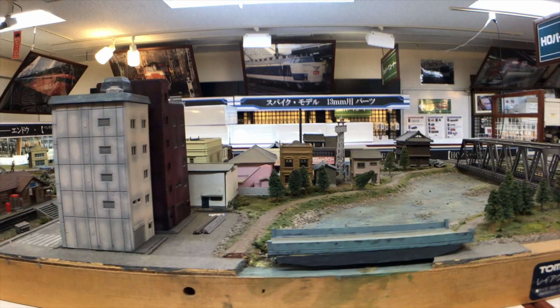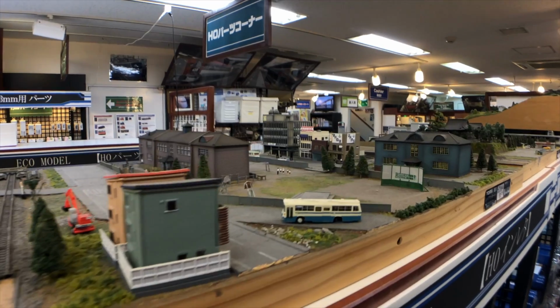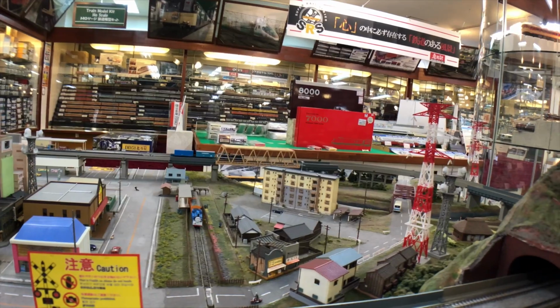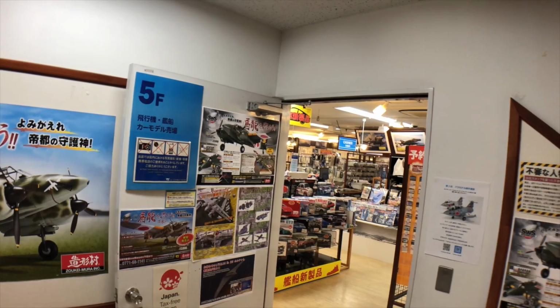Now, I don't know much about trains, but I gotta say, model trains have some of the coolest cityscapes that I've ever seen in modeling. I've got plenty of other places to hit up, so let's keep moving.